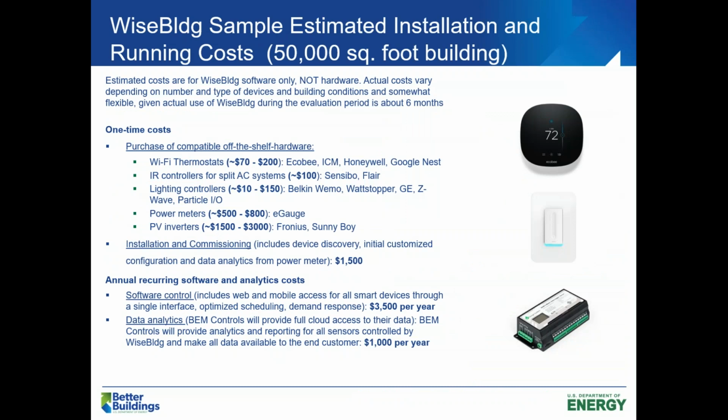So in terms of installation costs, these costs are twofold, and I'll explain a little bit. Also, I'd like to say that these costs may vary depending on the number and types of devices that are being installed in the building, as well as the conditions in the building as well. And they're somewhat flexible, given that the use of the WISE Building platform is only going really to be for the 6 months of the evaluation that we're conducting. If you would like to purchase and continue the use of the platform afterwards, that's all fine. But these costs are more for a long-term annual sort of situation.